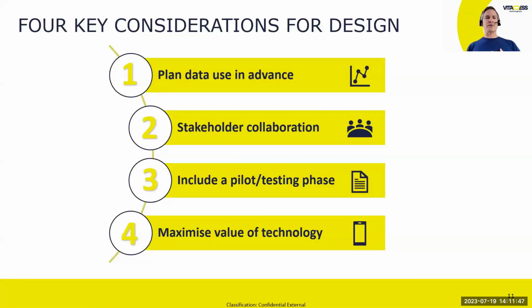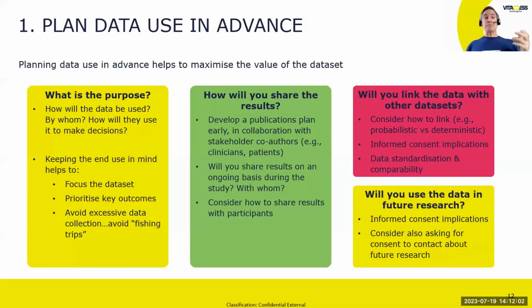Four areas for your consideration that you see there: planning data usage, stakeholder collaboration, piloting, and really trying to maximize the value of technology. So I'll talk about each of those in turn. Next one, please. So planning of data use.